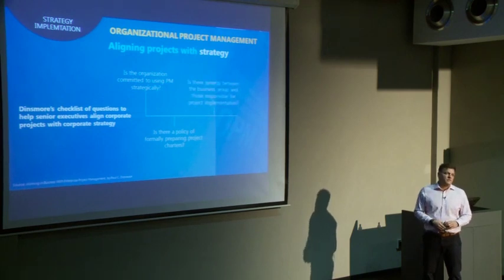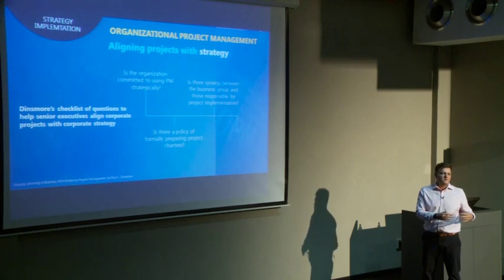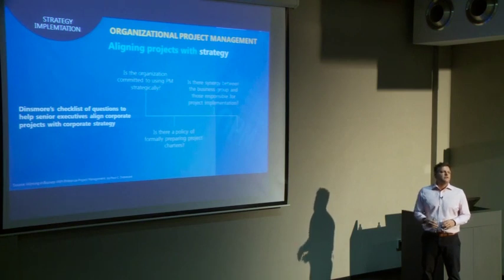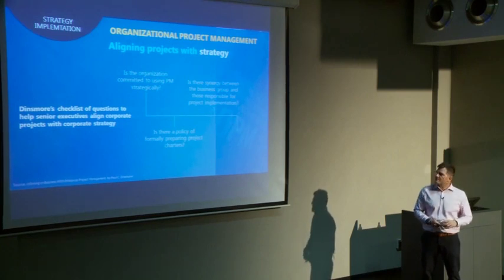And this is what we spoke about a bit earlier, is there synergy between the business groups responsible for thinking up strategy and those that are implementing strategy? Usually not the same person, and I said again, it shouldn't be, because of that emotional investment you have in projects, you shouldn't be initiating it.